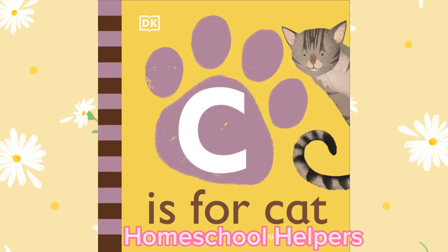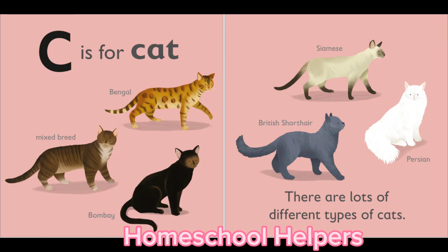C is for cat. There are lots of different types of cats. This is a mixed breed cat.